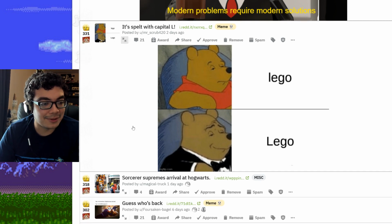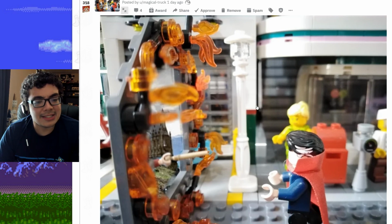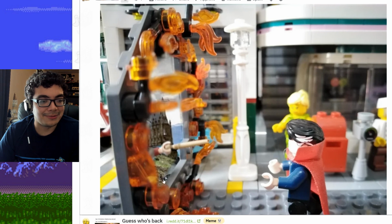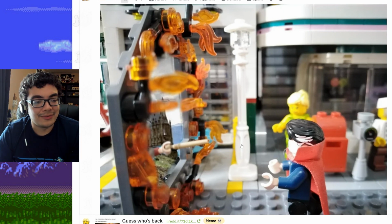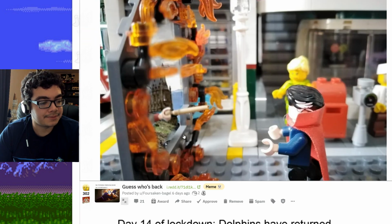Mr. Scrub 420. Good one. 7 out of 10. Sorcerer Supreme's arrival at Hogwarts. I like how you built this. This is awesome. Like, the ring thing. That's what I call it, the ring thing Doctor Strange does. Again, Marvel expert. I love how you built this. That's really cool with all the translucent pieces. Genuinely, I really like that. Good stuff. And that was by Magical Truck.